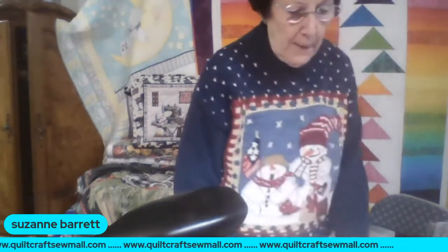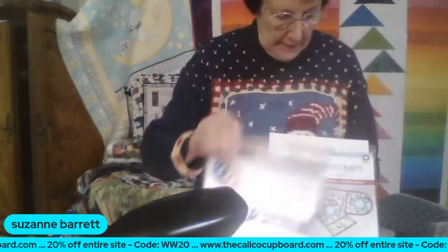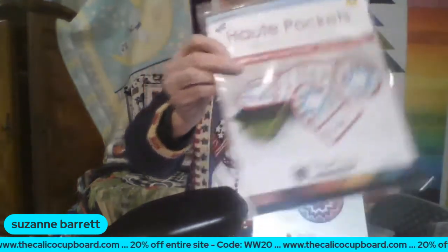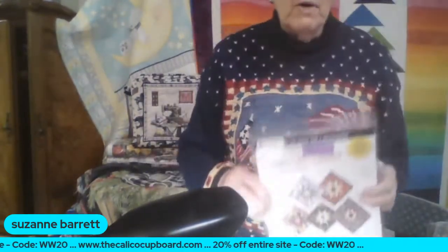But first, we've had some requests to re-demo the folded star pattern. If you've seen me in the past or been to my booth, you know we have folded star, and there's several different iterations of it. There's the 17-inch centerpiece, and there's the hot pocket, the oven mitt, and there's also square and round pot holders, as well as another pattern we have on our website that is a Christmas ornament. And so I have some samples to share with you, and then we'll go through the demo.